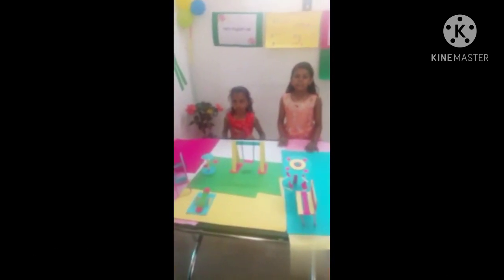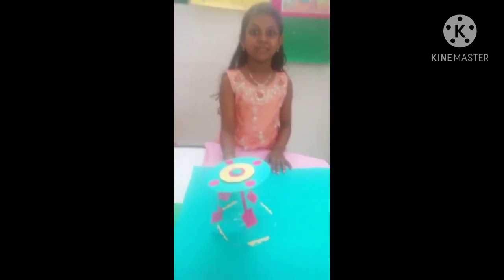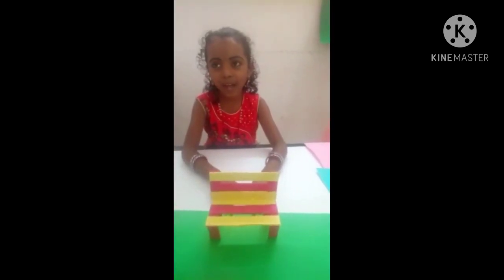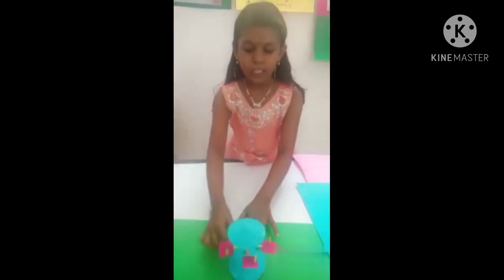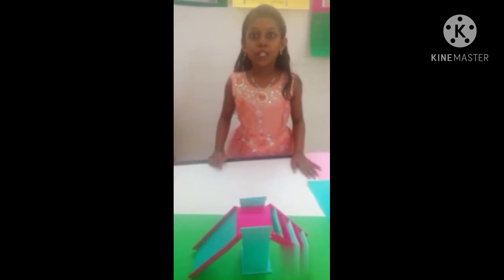This is our mother tree. This is Minu's kitty. This is my beautiful park. This is my swing. This is our carousel. This is a bench in the park. This is a merry-go-round. This is a seesaw. This is our beautiful slide.